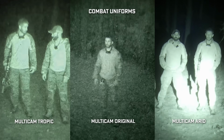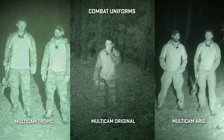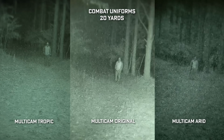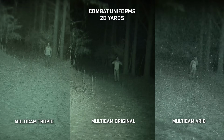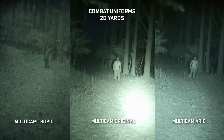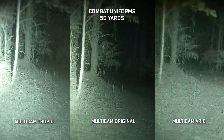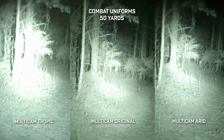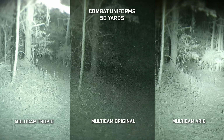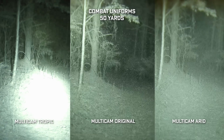Well, what you see right here is that even if we had Tropic or the original or Multicam Arid, they all did a decent job at retaining their camouflage properties. And one thing that we did notice is that the darker the camouflage pattern, the more it tends to retain its camouflage under IR light. The lighter you go with the Multicam Arids and even other patterns like AOR1, the more washed out and kind of solid they begin to look.